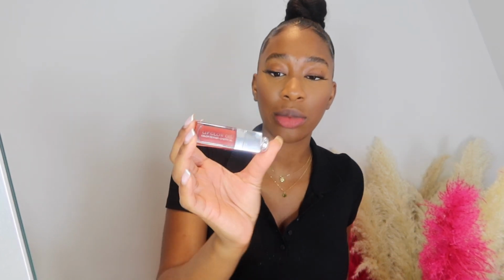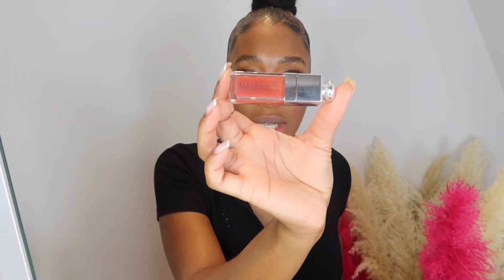Sorry, I have missed something out. Oh my gosh, lip gloss. So let me just clean my lips. The final step for me is my lips. I don't really put lip liner on or anything like that. I literally just put on a pretty clear lip gloss. This is the Lip Glow from Dior. It just looks like this. And yeah, we all know how to apply lip gloss.